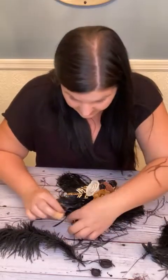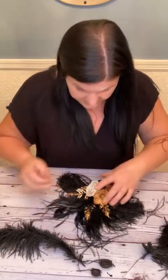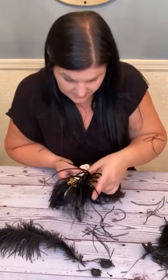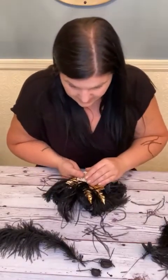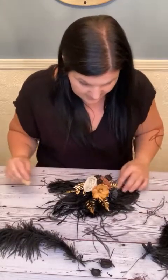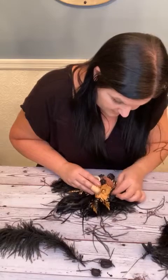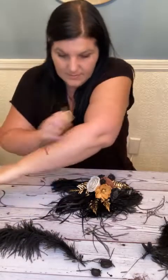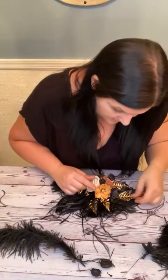The glue webs definitely stick to the feathers more than they stick to real greenery, so you won't be fighting with them as much if you use feathers. But you could use greenery. Obviously you're going to do the same process whether you use greenery or not. Let me just see. I'm going to cut these guys down. Ooh, I've got feathers coming out everywhere.